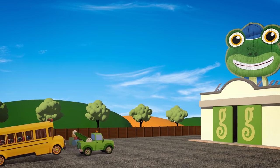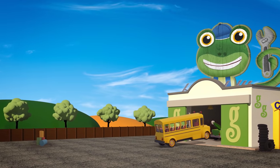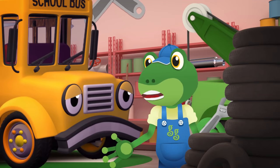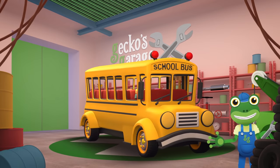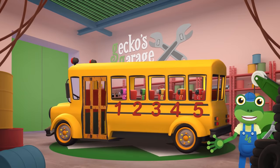Garage doors open at speed. It's time to help. A vehicle in need. Let's all see what we can learn as we make Sammy turn. Sammy's doors won't open. The mini mechs are trapped inside. But what's wrong with Sammy?